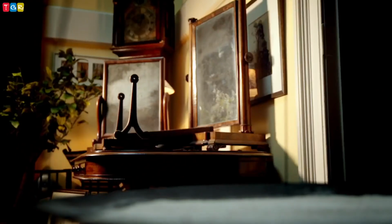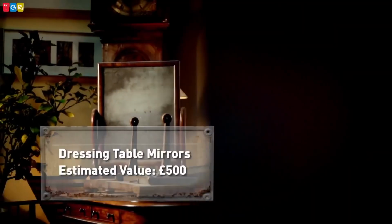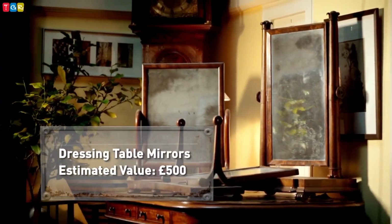Although dilapidated after years of neglect, the glass in these are in quality mass production. Simple mirrors made in enormous numbers became the hallmark of middle-class dressing tables. These ones are from the 1830s, and their plate glass is still intact. They could work well as a wall feature and be worth around £500.